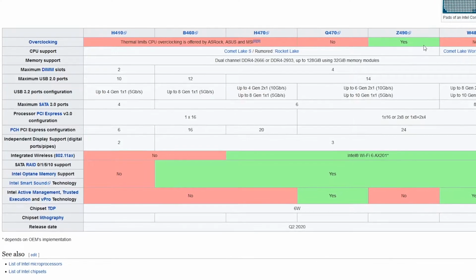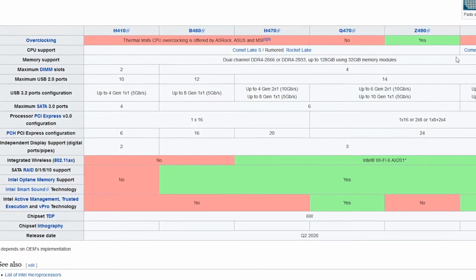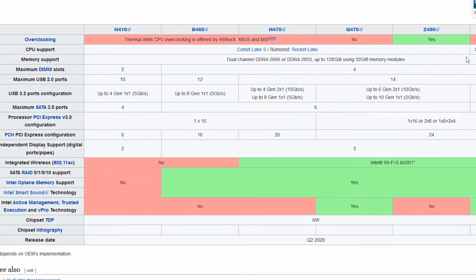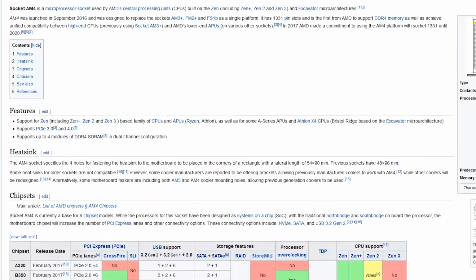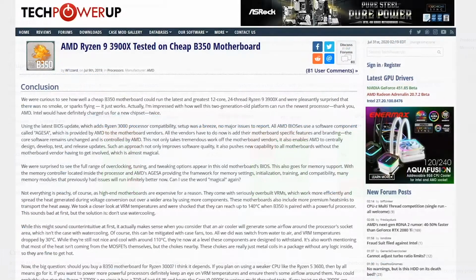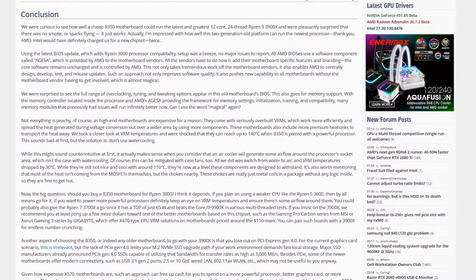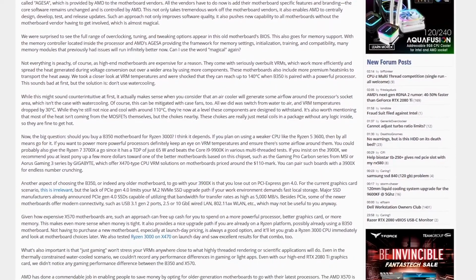Non-Z boards cannot overclock the CPU, they cannot overclock memory, they really hamper the performance. In the face of AMD, even decent B350 boards will overclock a Ryzen 9 3950X, and those boards were $50 new and the processor $750.